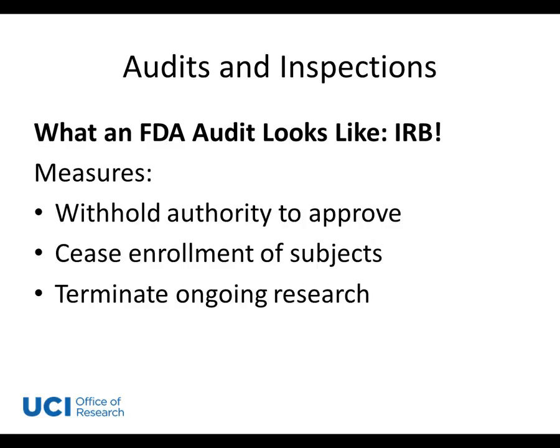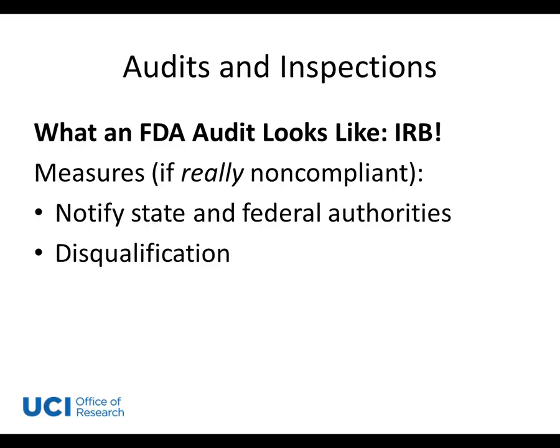The FDA has the authority to withhold approval, to cease enrollment of subjects, and to terminate ongoing research if they find that the IRB was inadequate. Okay. They could, in serious circumstances, also notify state and federal authorities and disqualify our IRB.